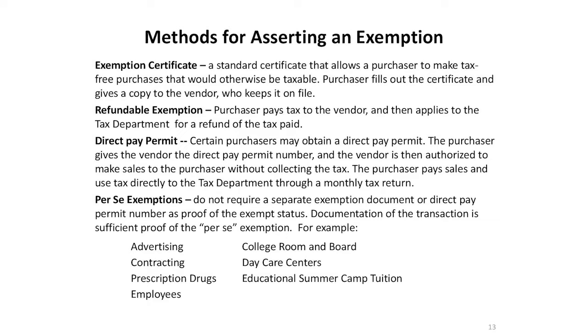The exemption certificate. Nowadays we use the streamlined sales tax standard exemption certificate. You just fill it out, give it to your vendor, and the vendor keeps that on file, and then all the vendor's sales to that purchaser are treated as tax exempt. And when our people come in to audit, they look for that in the file, and that will typically vindicate that exemption. Refundable exemption: the purchaser just pays the tax to the vendor and then comes to the tax department, files a form to get a refund of the tax paid.